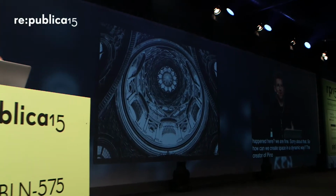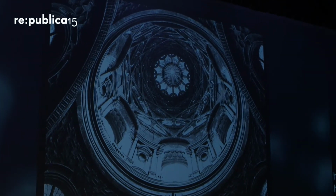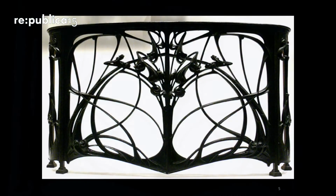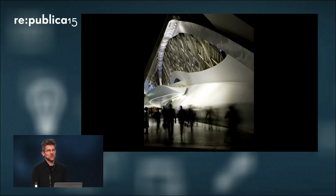We've seen it in Baroque architecture, these beautiful buildings trying to capture movement. We've seen it in Art Deco and Art Nouveau. We see it always today. This is one recent building that tries to be like fluid. It's a bridge in Spain that tries, again, to capture movement in a different way.